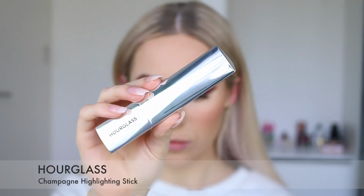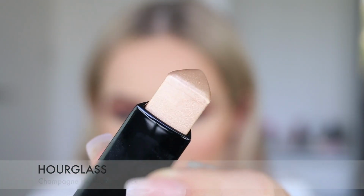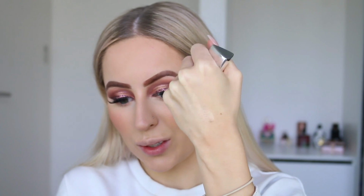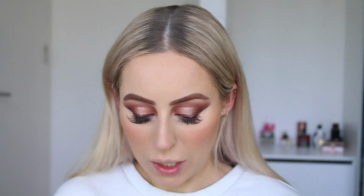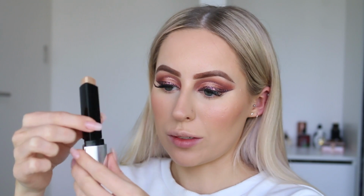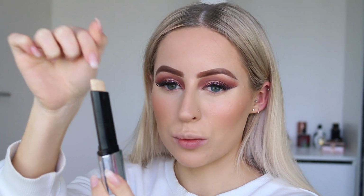I'm going to try out this Hourglass Vanish Champagne Flash highlighting stick. They came out with these recently and they sent me the whole range. Some of them will actually go quite dark, and I just kept the lightest two that they had. Look at that. That's amazing. I nearly dropped it on the floor. I love how these wind up as well. They wind up the same as the Hourglass foundation stick, which you guys know I love. The tube, this bit doesn't twirl like the actual product itself, but the packaging does. I don't know how to describe it, but it's really cool.